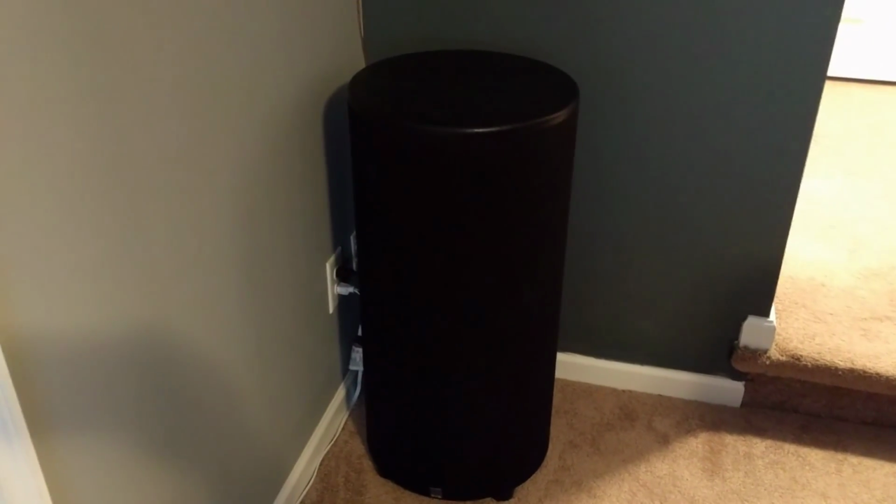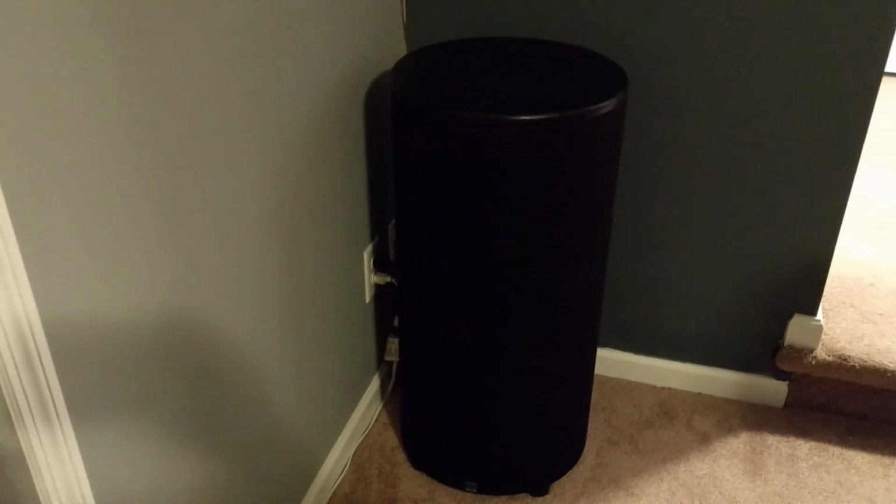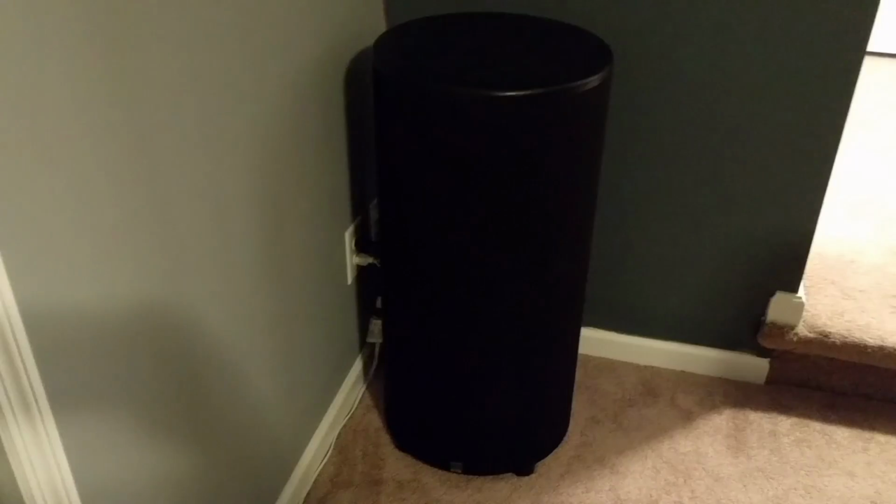The subwoofers are a pair of SVS PC2000s. They each contain a ported 12-inch driver and a 500-watt RMS amplifier. In this room they go down to a solid 14 Hz.